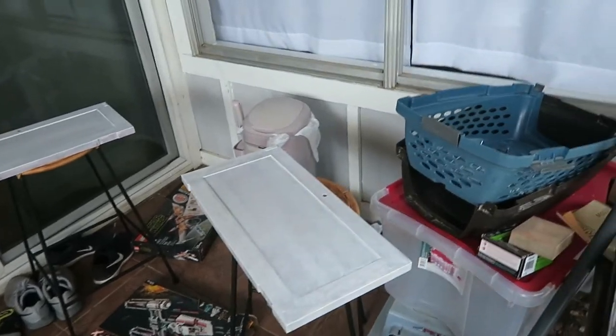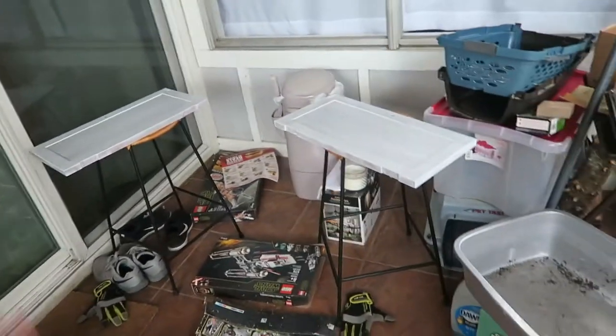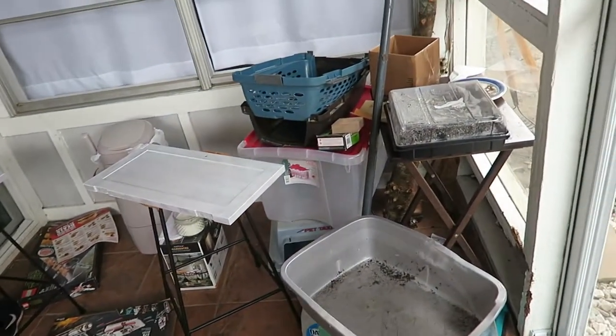And it is what it is. Sorry for that, but yeah. Just a note, that litter box is clean. I promise it's clean. It just has some dirt in it because it was a project that I'm not doing anymore.